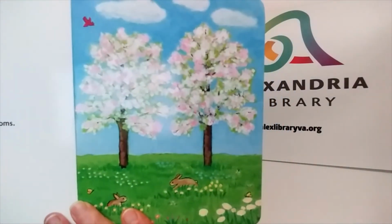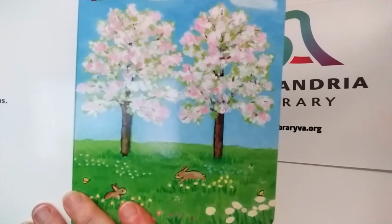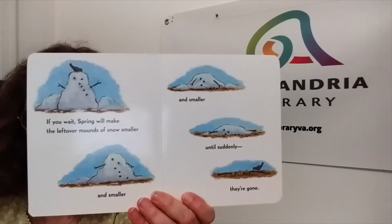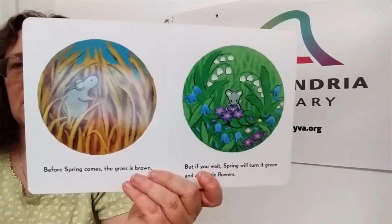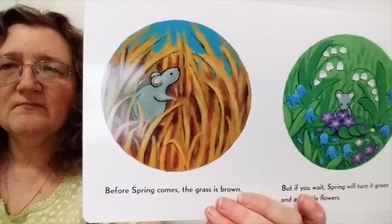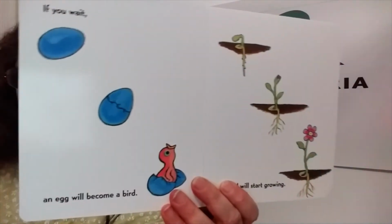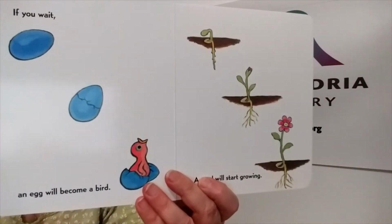But if you wait, spring will bring leaves and blossoms. And I see somebody under those blossoms, do you? Yeah, bunnies. I see bunnies in the spring. If you wait, spring will make the leftover mounds of snow get smaller and smaller and smaller until finally they're gone. Before spring, the grass is brown. But if you wait, spring will turn the grass green and add little flowers. If you wait, an egg will become a bird and a seed will start growing.